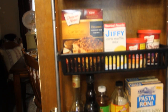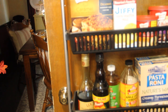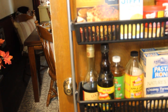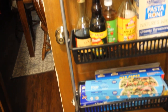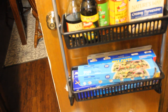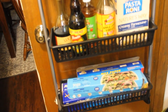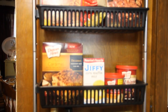And then below I have another shelf that has more sauces on it that would not fit in my basket, and that's my teriyaki, and I have some apple cider vinegar and that kind of thing, and a couple more boxes of the quick cook pasta. And then finally on the bottom shelf I have longer boxes of saran wrap and wax paper and parchment paper, the papers that would not fit in my drawer over here. And so that, my friends, is my new organized pantry.